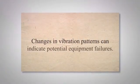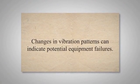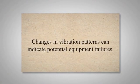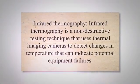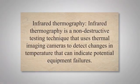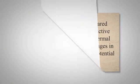Vibration analysis. Vibration analysis is a technique that uses vibration sensors to detect abnormal vibrations in equipment. Changes in vibration patterns can indicate potential equipment failures. Infrared thermography. Infrared thermography is a non-destructive testing technique that uses thermal imaging cameras to detect changes in temperature that can indicate potential equipment failures.